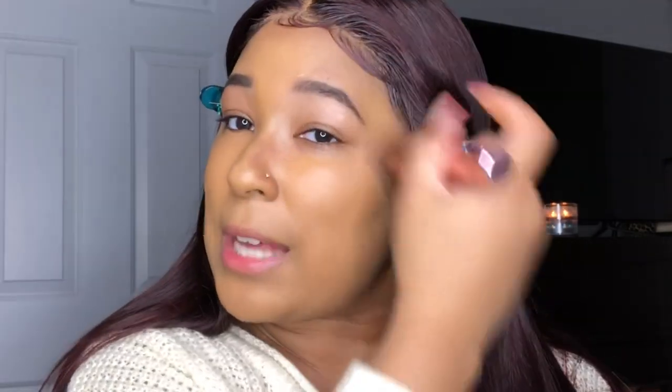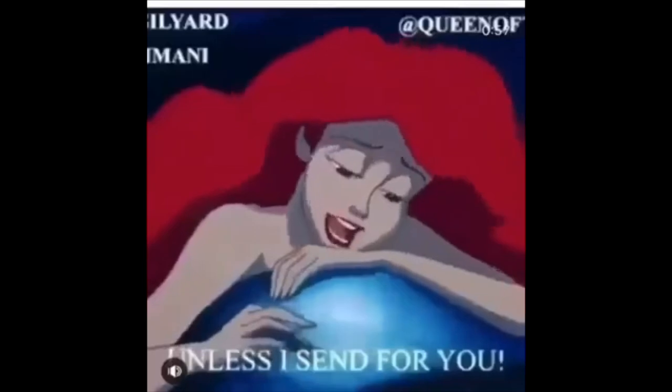And don't come for me in the comments saying that foundation don't match, because it most definitely does. When it's dried and all blended in, it matches. So mind that business, boo, because I got color matched, and it looks damn good on me, okay? Don't come for me unless I send for you. I'm not trying to be rude, I'm just telling the truth. Spreading your lies in your... What's the word? Oh. Hate.